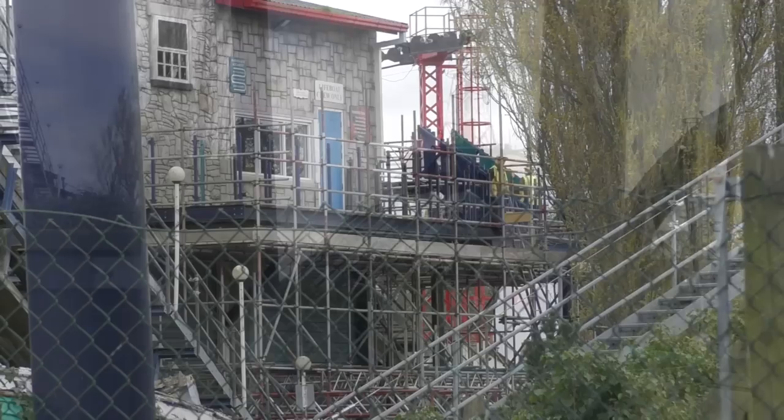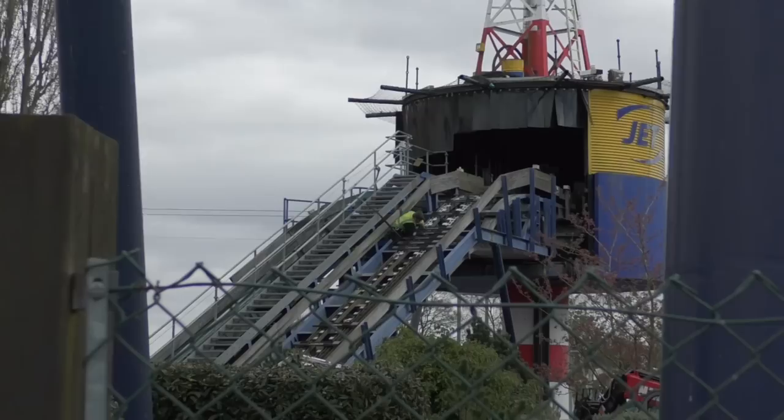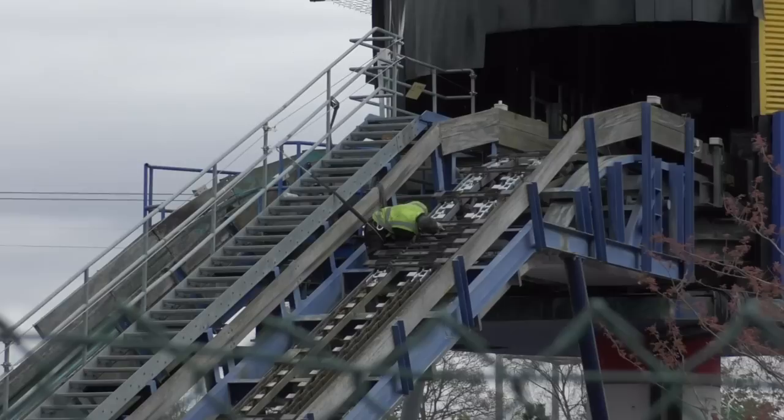Also just noticed whilst I was walking around there, it seems like they're replacing part of the lift hill as well, which is quite interesting to see. Have a little zoom in just there. Great to see all this TLC being done though to Stormforce 10. Hopefully it'll be a lot more reliable when it works.